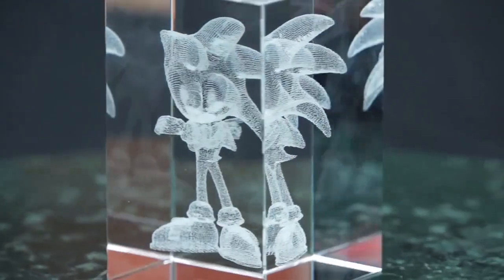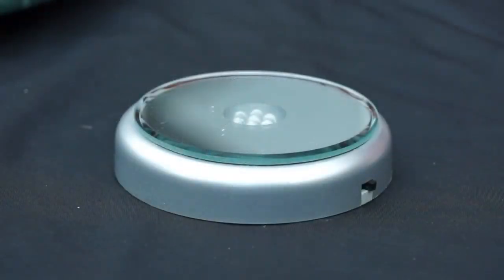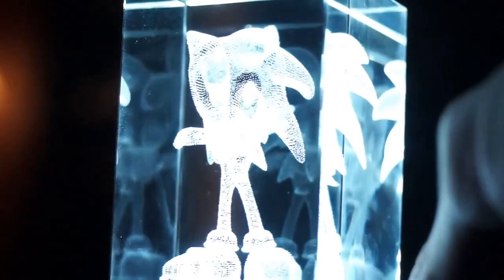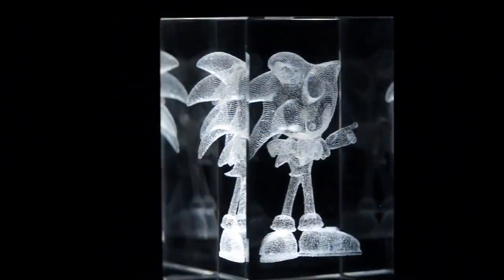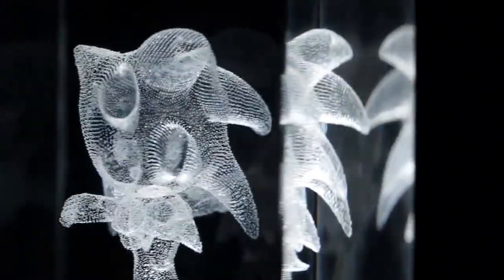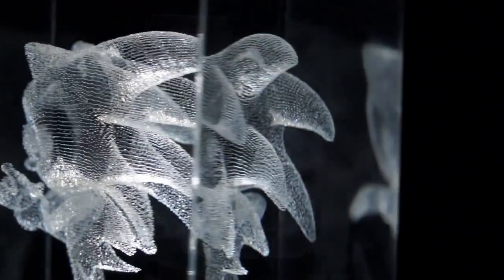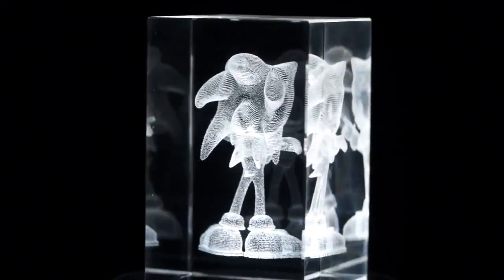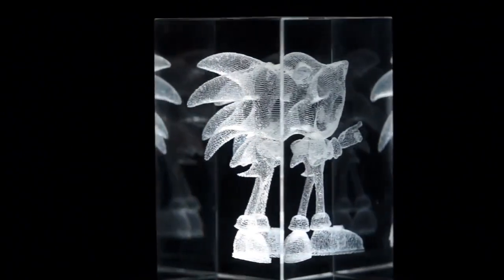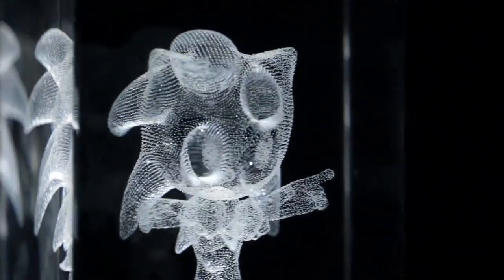It's a little tricky to appreciate the true detail this cube has in broad daylight, so I'm using this LED base that can light up the details inside. With some help from the natural darkness, just look at all these details confined in the smallest of spaces. The edges of the cube, as well as Sonic himself, capture the light, making this an incredible standout piece. Amazingly, even though this is made up of nothing but individual dots, the level of detail that this cube is able to capture is breathtaking to see in person. Just look at his eyes if you don't believe me.